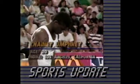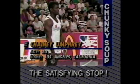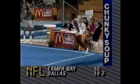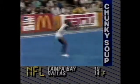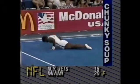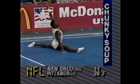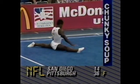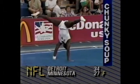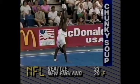And now Cheney Humphrey on the floor exercise. Again, another young man from UCLA in pre-med, will be a junior this year. And watch how powerful he is on floor. Double layout. He strikes you with the strength of his upper body, doesn't he? Those are some serious guns, huh, Timmy B? You bet they are.